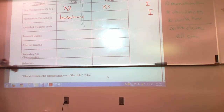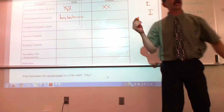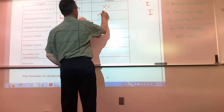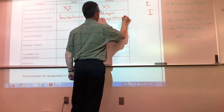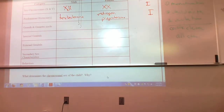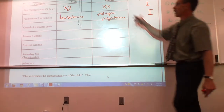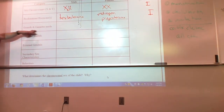So I could say if you have testosterone, you must be a boy, because boys make testosterone. If I were saying you're a female, what hormones would I pick? Estrogen or progesterone. Those are called the primary sex hormones. So your ovaries make estrogen and progesterone. You have that, you call that a female. They're about equal, but they split in the cycle. We'll do that next week.